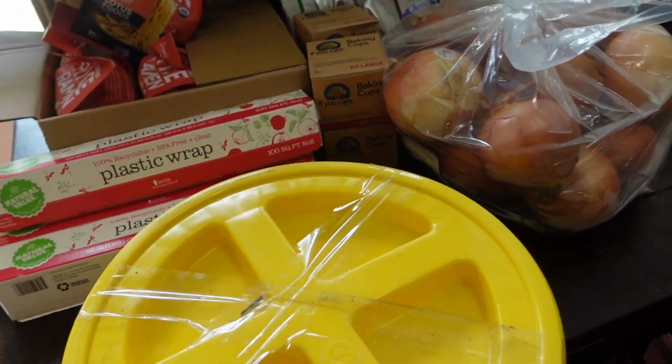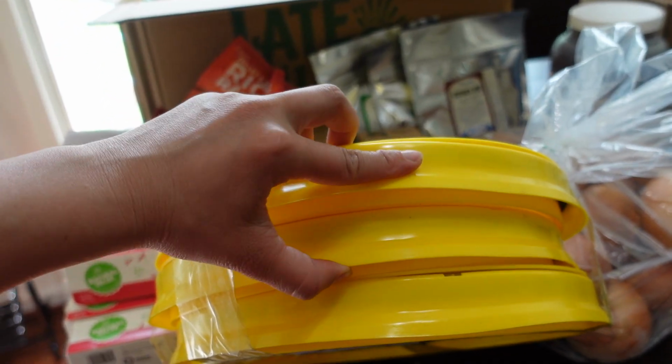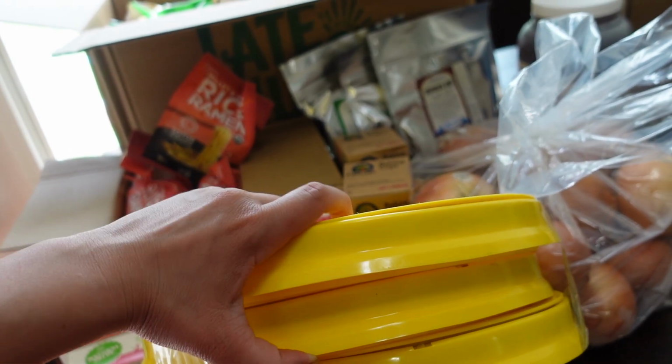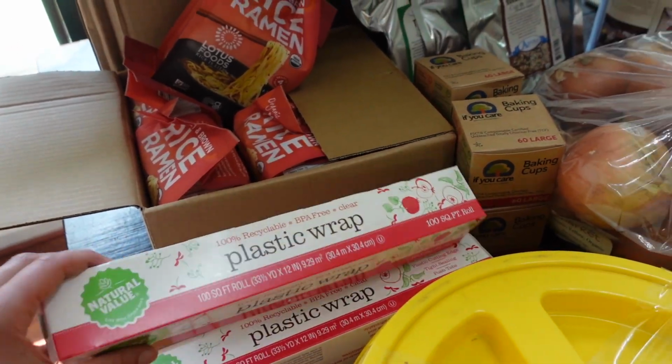Moving back here, I picked up the lids that I forgot to order last month. These are mostly for our chicken feeders. My husband made these waterers that are much easier to clean. I think it's called Rent-A-Coop, but anyway, I needed lids for the 5-gallon buckets that we're using to put water in.